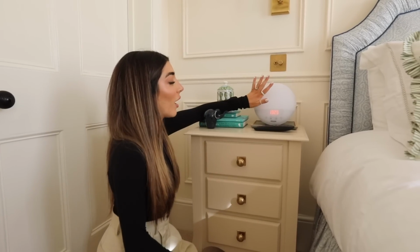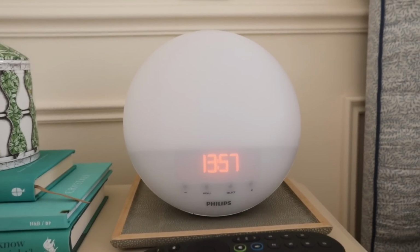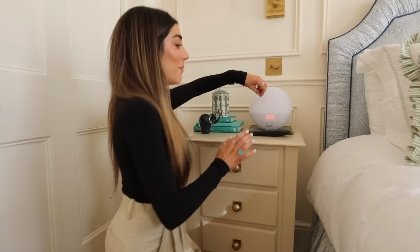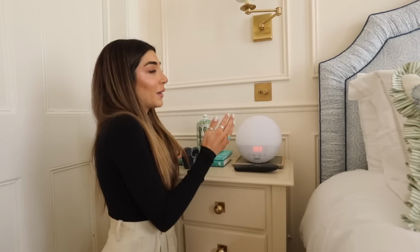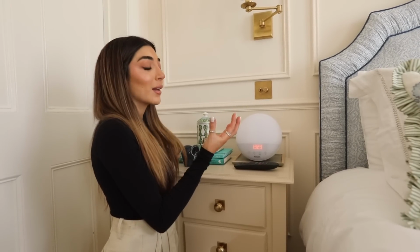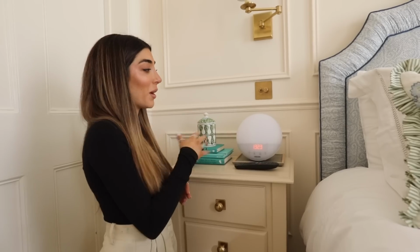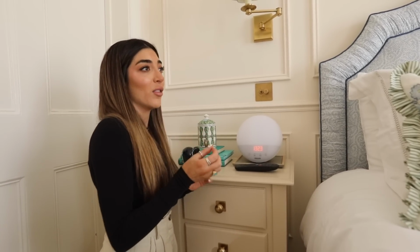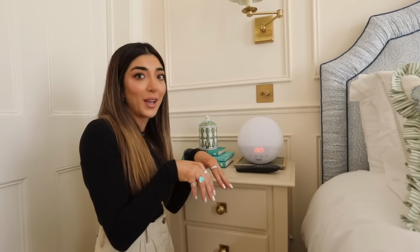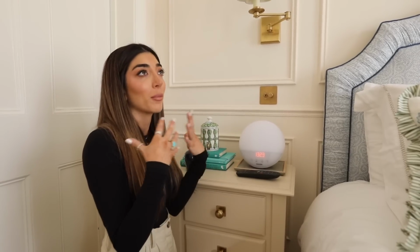This is really ugly, but it's the best alarm clock I've ever had in my life. It's the Philips Lumi Light. I'm going to link it down below. What it does is it basically mimics sunlight gradually. So if you set your alarm for 8:20, half an hour before, it gradually starts getting lighter, and about 8:15 birds start chirping. You can set whatever noise you want, but I set it to birds. It's so much better than having meh, meh, meh in your face. And when I want to get up, especially if I'm getting up for a really early flight, just waking up gradually is such less of a shock to my system.